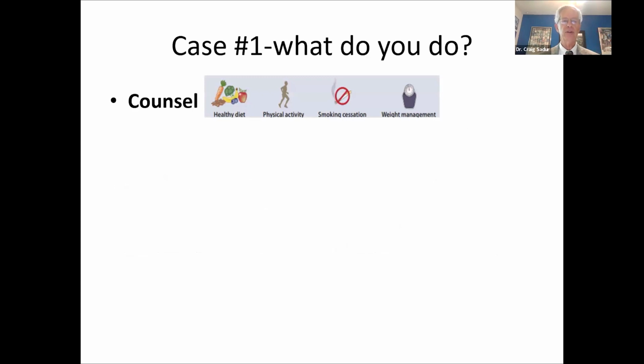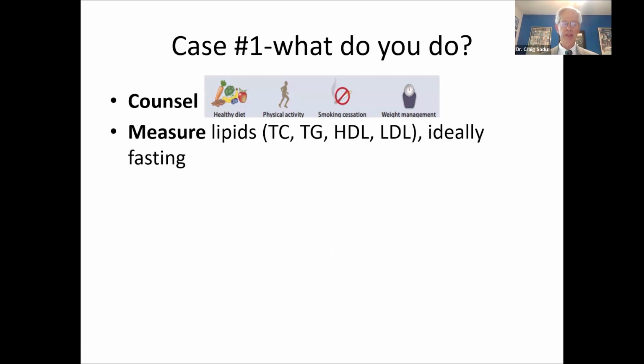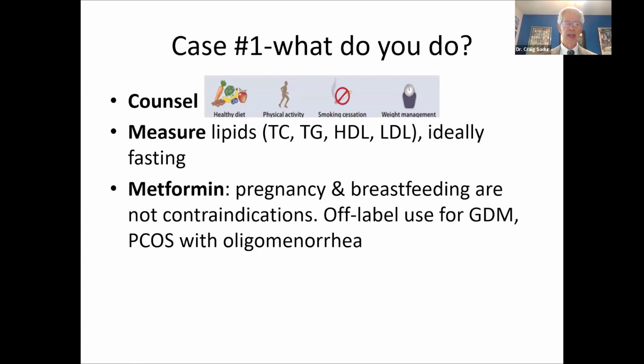Well, we want to counsel her first on healthy diet, physical activity, weight management, smoking cessation. Even though she only uses it occasionally, it'd be good to get that risk factor out of the picture. And measure the lipids. The lipid panel, as you've seen: total cholesterol, triglycerides, HDL cholesterol, LDL cholesterol. If possible, it would be ideal to do it fasting because then you get a more interpretable triglyceride level. And she'd be a candidate for metformin.